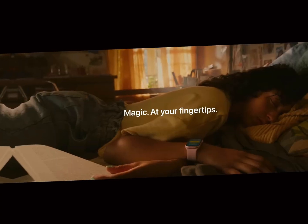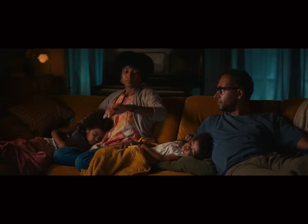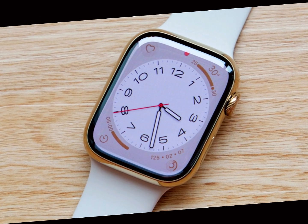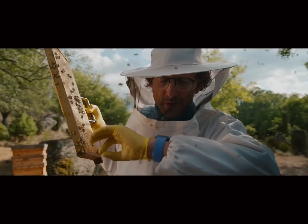Redefining display and illumination. The Apple Watch Ultra 2 stands out prominently for its enhanced display and flashlight functionality. One of the most noticeable improvements is the significantly brighter screen, which not only provides superior visibility in various lighting conditions, but also enhances the overall user experience. Whether you are navigating through the watch's settings in broad daylight or using apps in a dim environment, the increased brightness ensures clarity and ease of use.